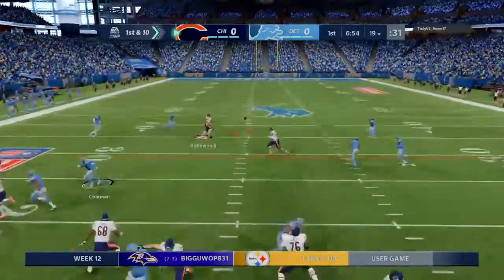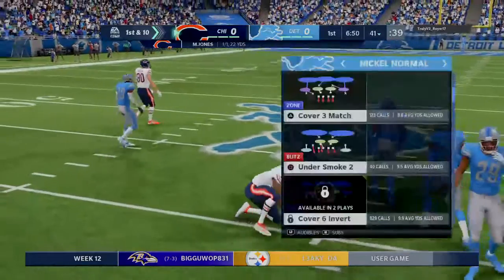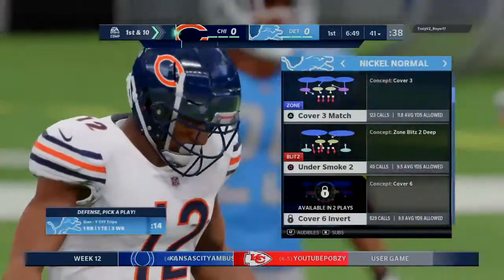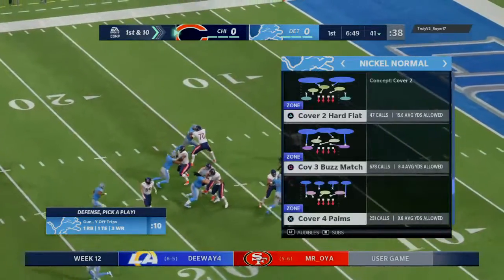They'll come out throwing here to start the drive. And the hook up here to Allen Robinson. And they're going to get this beyond the 40 before he's taken down. A well-executed 22-yard gain.